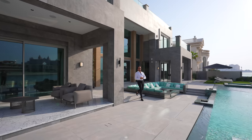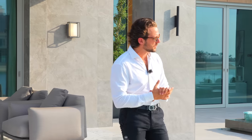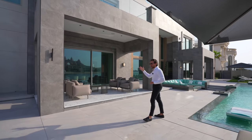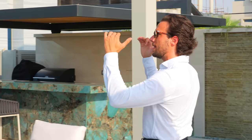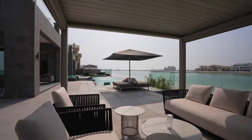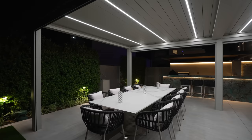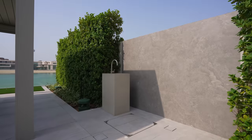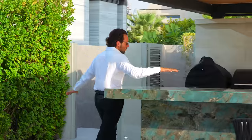Let me take your attention to this place here, we have the sunbed sunken into your infinity swimming pool, a lounge area just adjacent to your dining area, and of course, this entire shaded place with automated pergola, so you can open and close them whenever you want, couch setup, coffee table, and your dining area al fresco right here with beautiful views outwards. Little sink setup and this stunning outdoor barbecue kitchen area.